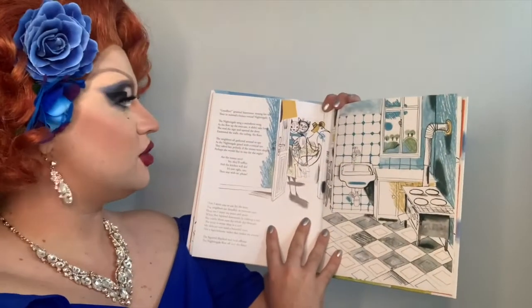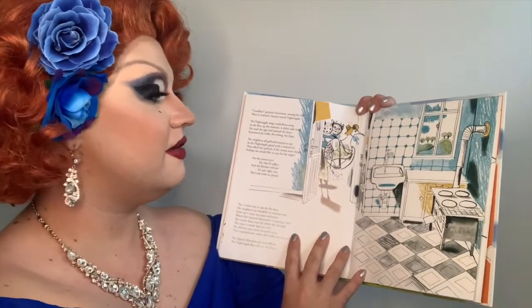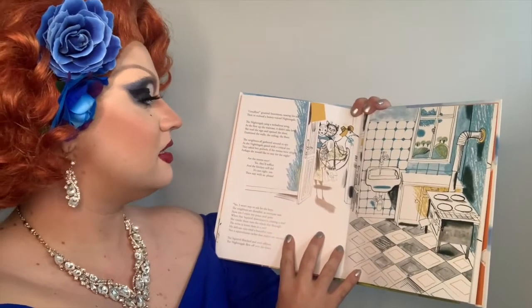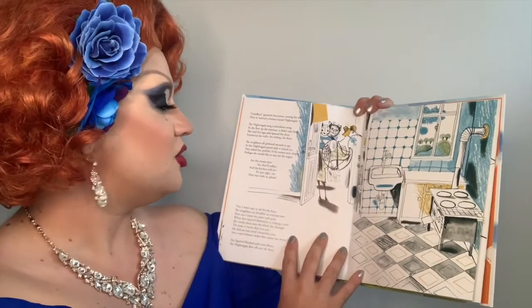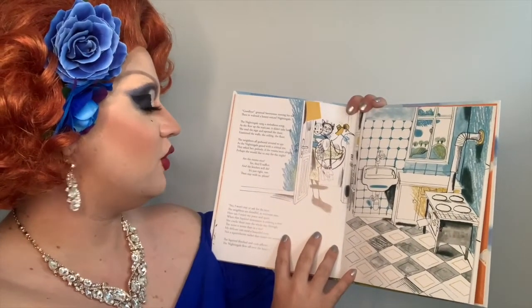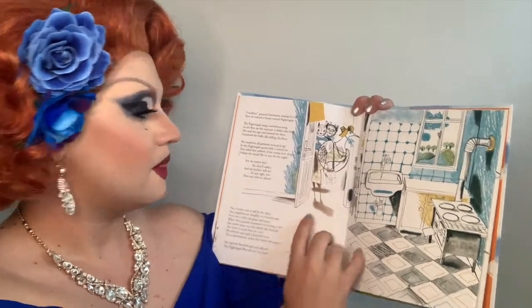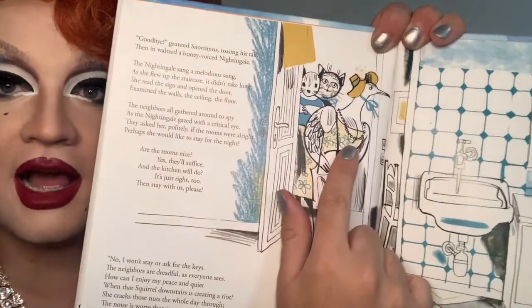Goodbye, grunted Snortimus, tossing his tail. Then in waltzed a honey-voiced nightingale. The nightingale sang a melodious song. As she flew up the staircase, it didn't take long. She read the sign and opened the door, examined the walls, the ceiling, the floor. I think this is Nightingale here, with a lovely bonnet, and I love this necklace.